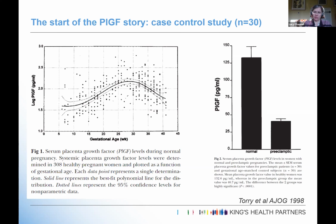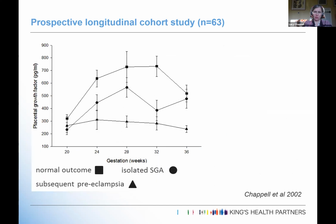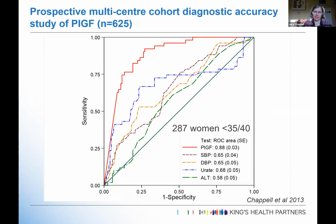This is one of the very first references I can find, in 1998, showing that placental growth factor concentrations were low in women with established pre-eclampsia. And Andy mentioned the work I did back in 2002 in the late 1990s. And we took this test through the proper routes. We didn't just say at that point that it looks good. We went through the cohort study, the PELICAN study, which many people on this call contributed to, showing that placental growth factor was better than currently used assessments, so blood pressure, to determine who was going to get pre-eclampsia.